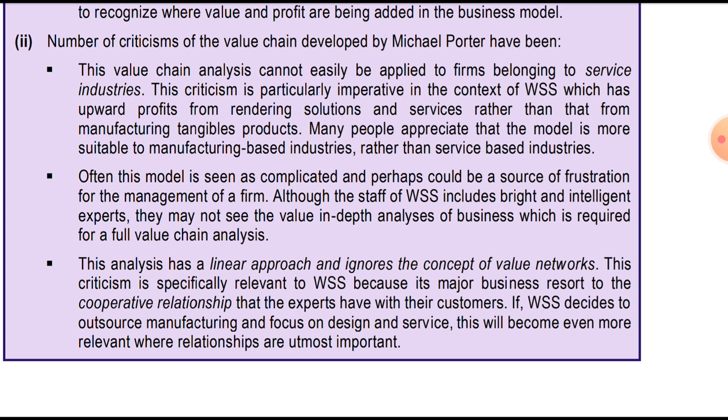Although the staff of the WSS includes bright and intelligent experts, they may not see the in-depth value analysis of the business which is required for a full value chain analysis. So proper knowledge and proper application of the value analysis will give the best result, but since it is a little complicated, the result can't be effective from applying the value analysis.